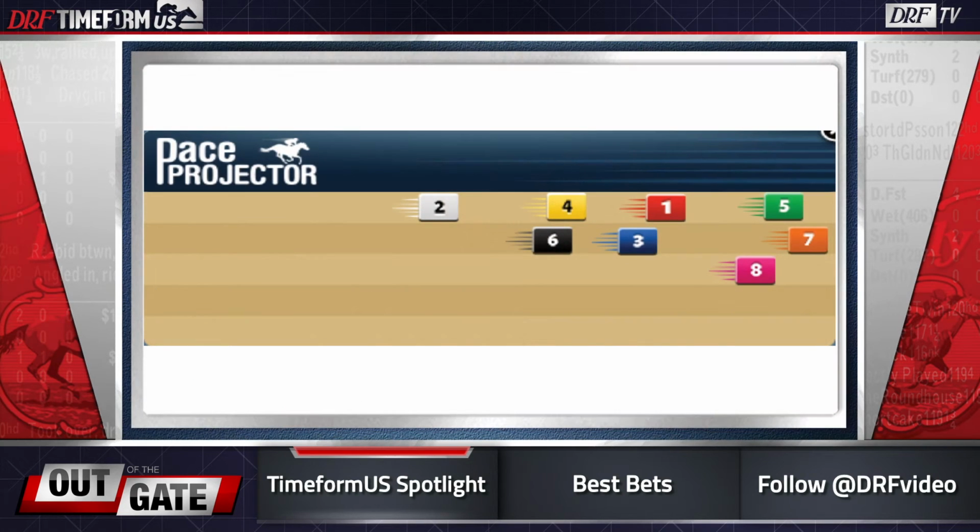For this week's Timeform US Spotlight, I'm going to take a look at the 8th race on Saturday at Aqueduct. It is the Grade 3 Tom Fool, going 6 furlongs for the older horses. It's a pretty nice group of runners. Let's take a look at the Timeform US Pace Projector before we get into the contender PPs.